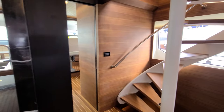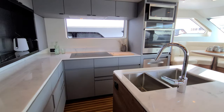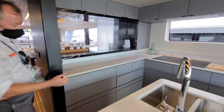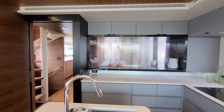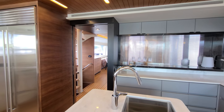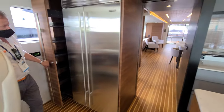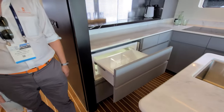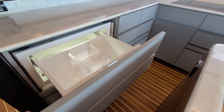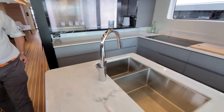So the galley is open, but it can be closed for service or chartering. The glass partition closes and the door closes. Let me show you here. I like that, automatic. And we also have an automatic door that closes here if needed. The galley has a lot of nice features, including the large pantry, big Sub-Zero, and Sub-Zero drawers here. Very functional galley.